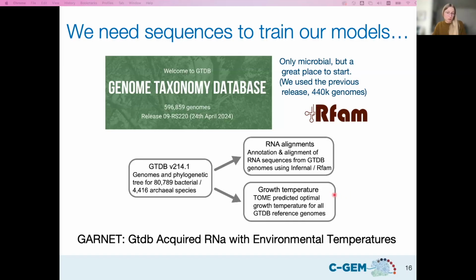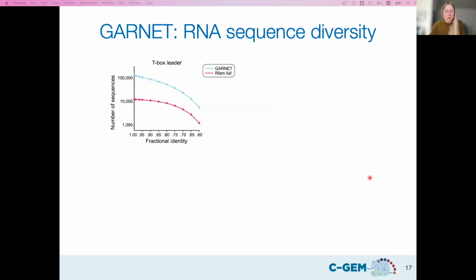So it's a data set for training our machine learning models, and it stands for GTDB Acquired RNA with Environmental Temperatures. So one of the first things we wanted to evaluate is if the collections of RNA sequences in Garnet actually represent a wider variety of sequences than the existing state-of-the-art databases. So here we're looking at all the RNA sequences in Garnet for a single type of RNA called the T-box leader, which is one of the 231 RNAs that we mined. And here I'm showing the number of sequences that we have for the T-box leader versus the state-of-the-art comparison, which is the Rfam full alignment. And we're looking at the number of sequences at different identity thresholds, meaning that if we remove all the sequences that are more than, say, 80% identical, how many do we have left? And here you can see that the Garnet alignments are deeper and more diverse, and that this depth is maintained even if we go to less and less similar sequences.